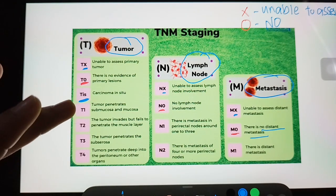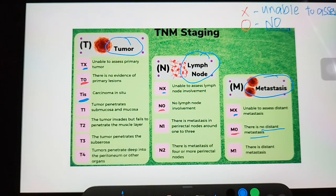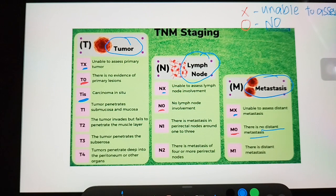So after nyan, meron ka ng mga numbers. Sa tumor, you have T1 to T4. Sa lymph node, you have N1 and N2, and sa metastasis, M1. Ibig sabihin, there is distant metastasis. Kapag naman sa lymph node, ang kaibahan ni N1 at N2 is kapag N2 na, meron ng metastasis to 4 or more lymph nodes. And kapag T4 na yung sa tumor, ibig sabihin, ang tumor ay nag-penetrate na deep into the peritoneum or other organs.